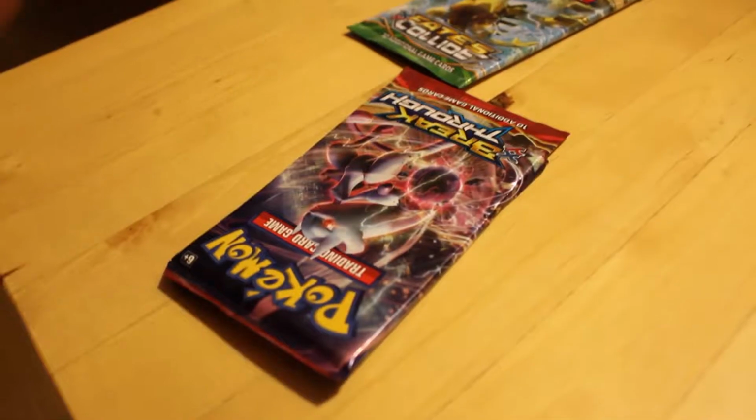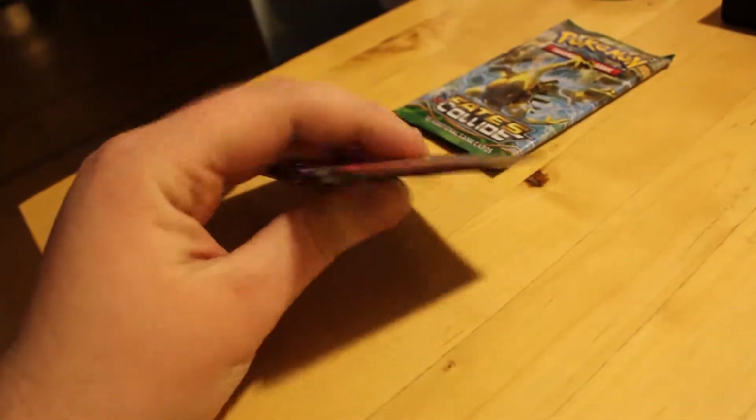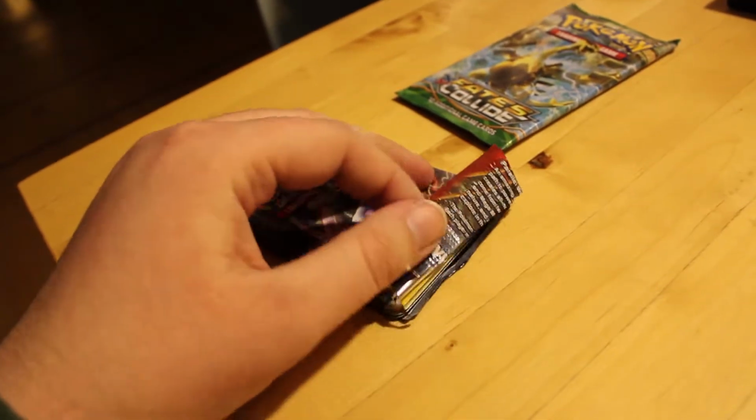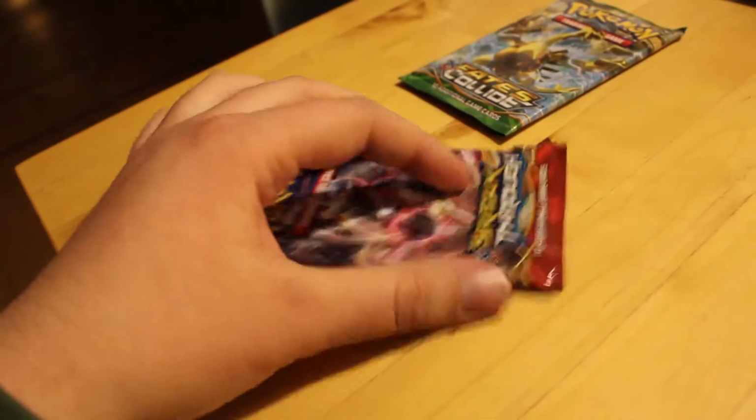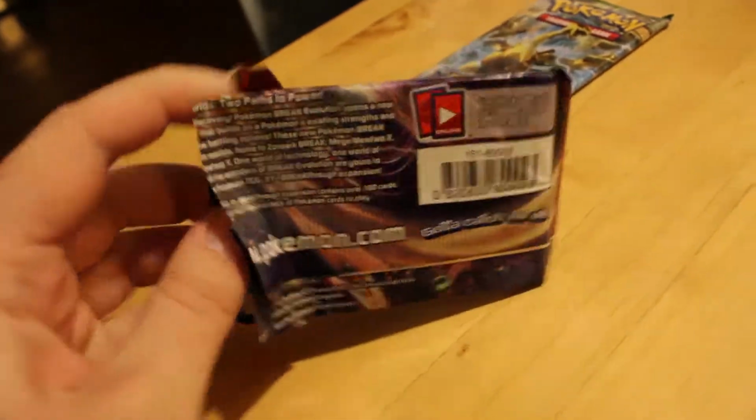Doesn't want to focus. So this pack, the end of it was kind of ripped off. I was thinking maybe it could have happened in shipping somehow, but it looks like it was cut almost. So I went ahead and opened it and it had a white code in there.